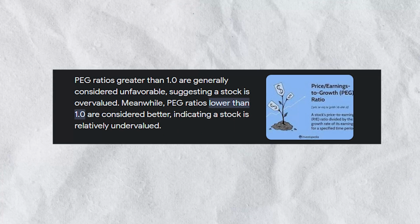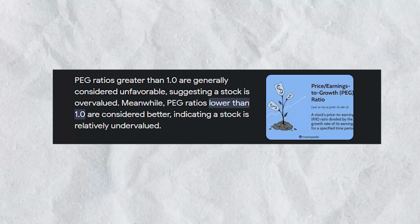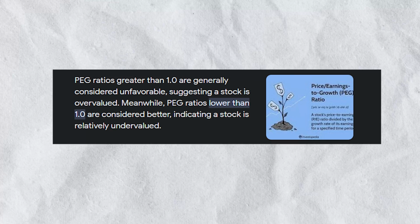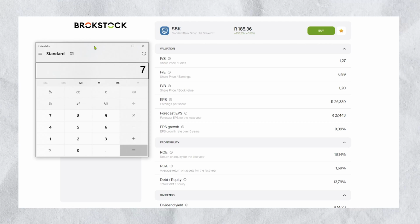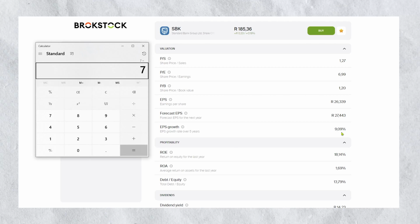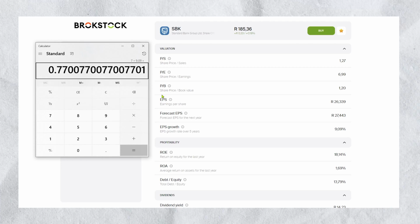To get to our PEG ratio, you will simply divide your price to earnings ratio by your EPS growth rate, giving you a PEG ratio. If that PEG ratio is below 1, it's generally a good indication that the company is undervalued. If it's above 1, it's a good indication that the company is a bit overvalued, depending on how much above 1 it is. So for this example, I'm going to use the PE ratio of 7 and divide it by its EPS growth of 9.09%, like we can see on Brokestock, and that gives us a PEG ratio of 0.77.